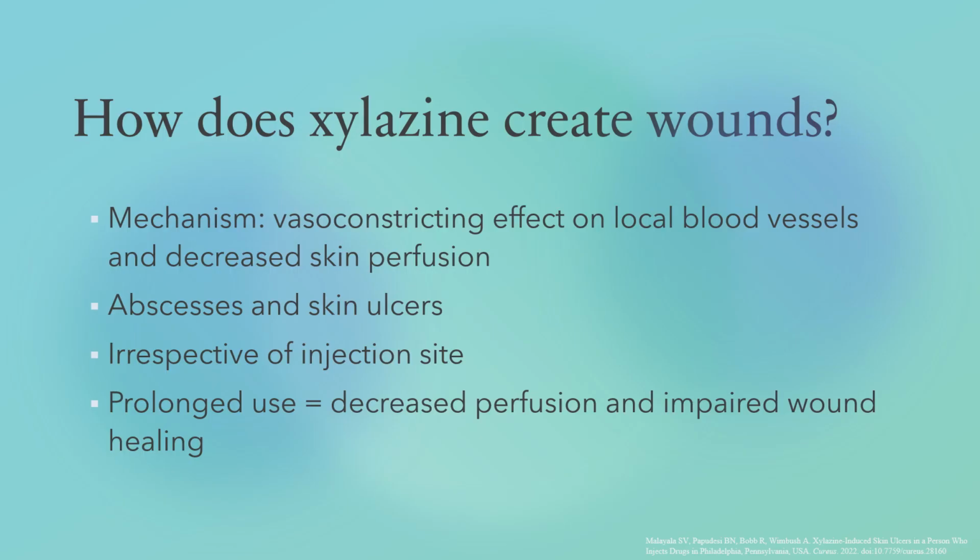Now that we have a good background on opioids and xylazine, we can now learn about how xylazine creates the wounds that it is known for. Xylazine creates wounds because of the vasoconstricting effect on blood vessels that decreases skin perfusion. The other side effects like hypotension, bradycardia, and respiratory depression can also lead to lower oxygenation and perfusion of skin and tissue. These wounds can come in the form of abscesses, skin ulcer, soft tissue infections, and cellulitis.